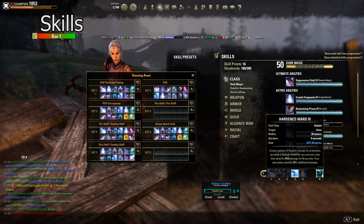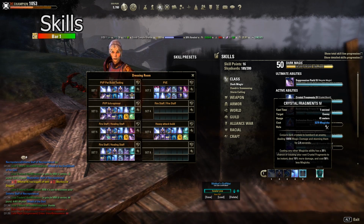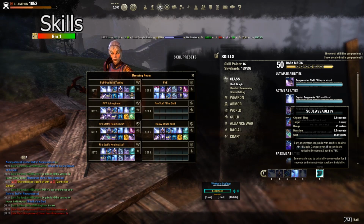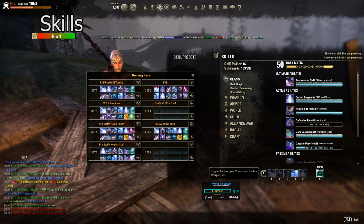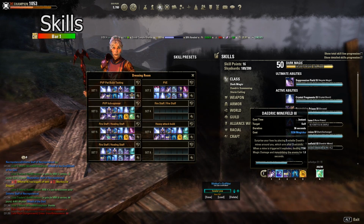First I'll tell you the other setup you can use anyways. And the shield front bar, I like to use 1 shield front bar and 2 shield back bar. That's just my style. You can change it around depending on your needs. And Crystal Frag, obviously you need this. This is the bread and butter DPS. And Soul Assault, I'll go into why I use Soul Assault later. And Power Surge, obviously you need this. You'll be camping mine a lot more.